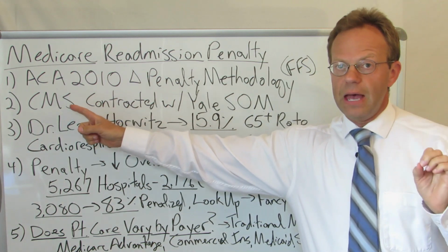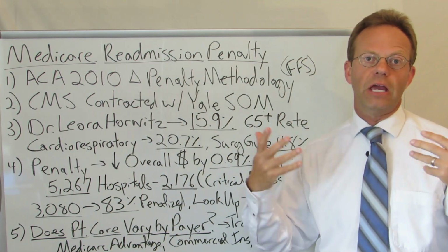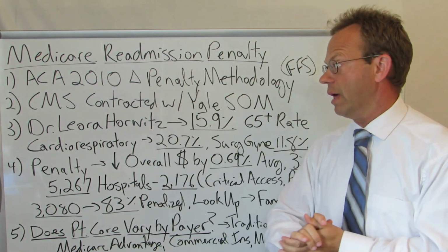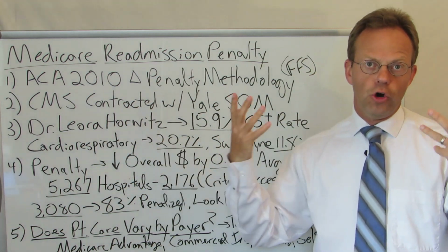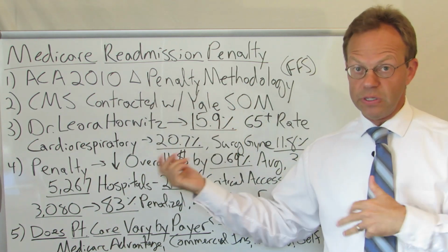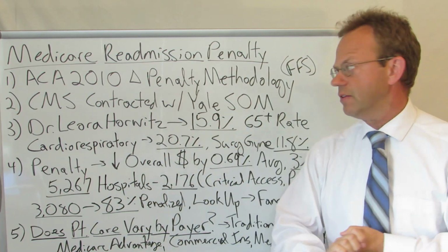So CMS, there's a little bit of a story behind this. CMS contracted with the Yale School of Medicine to create a methodology for how they would measure readmissions and then say whether or not the hospital had readmissions that were too high and therefore deserving of a penalty. This was headed up at Yale by Dr. Leora Horwitz, who I had never heard of before. Maybe you've heard of her, but she did an incredible thing that has billions and billions of dollars of ramifications associated with it, because she was the lead developer of this methodology and of the paper that described it from the Annals of Internal Medicine.